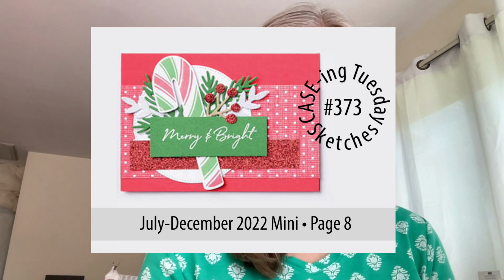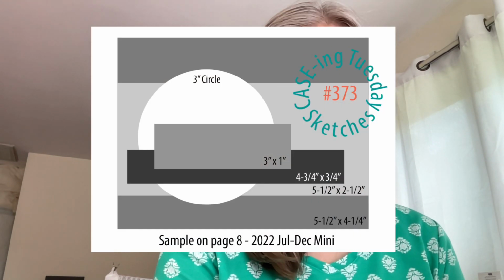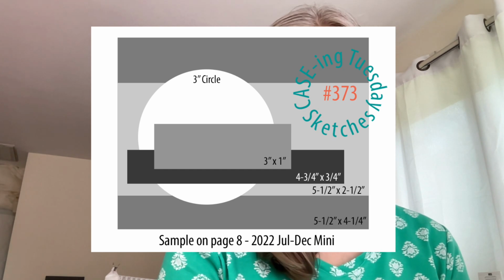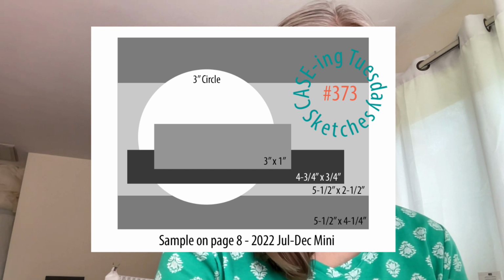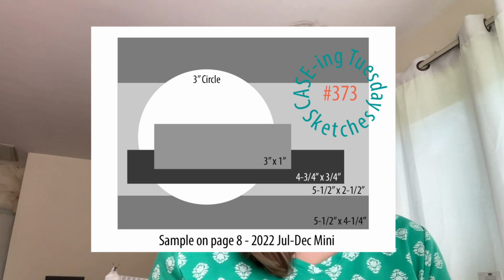And then here is the sketch. This will give you an idea of the measurements. I tweaked mine a little bit for my card, and you can do that as well, or you can take out a layer if you don't like it. Just adapt the card. You start with the bones of the card, and then you see where it takes you, and see how you can adapt the card to make it your own. But we provide a sketch with measurements just so you have an idea, especially for beginners who might not be as familiar with dimensions.